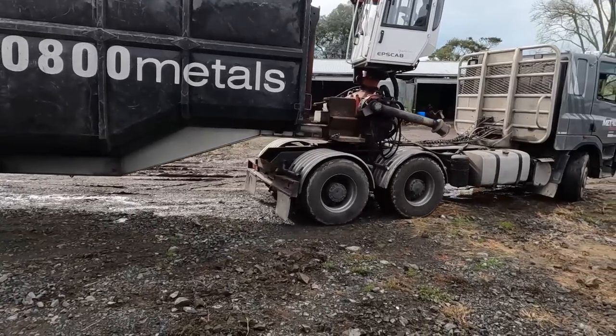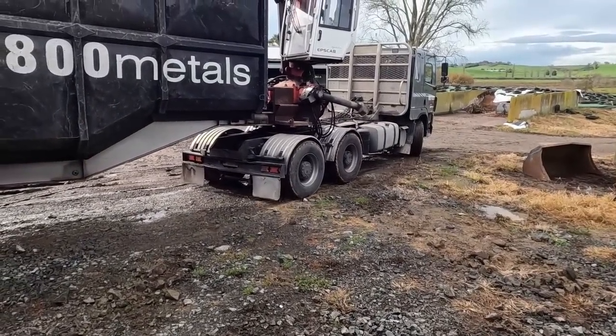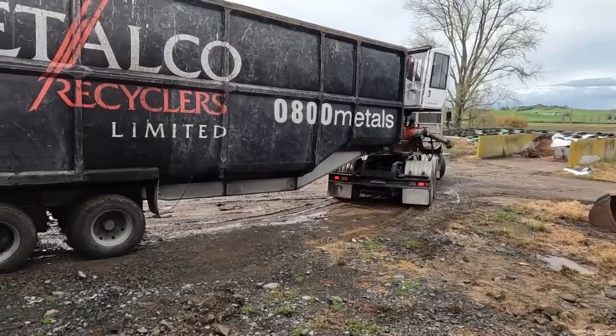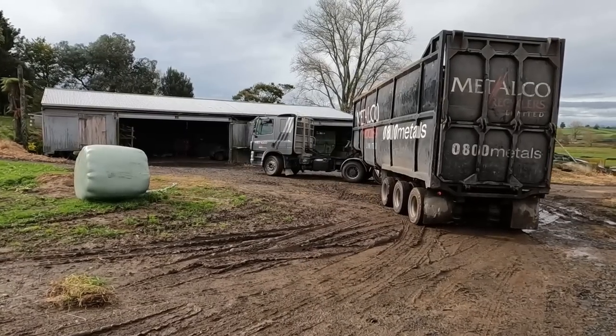All done. Much tidier. A lot cleaner. Be pretty hard to turn this thing. You can see where the fifth wheel is. It's pretty long. Although it would be pretty handy because you can screw it right around, I suppose.